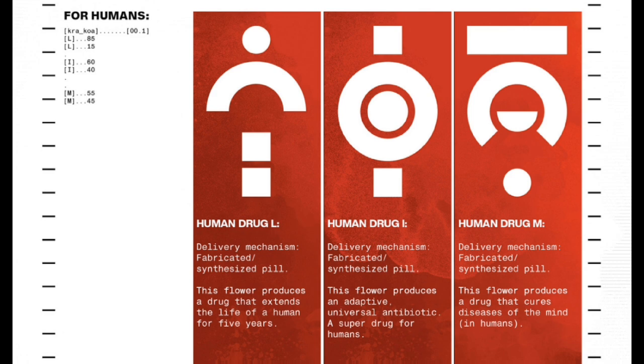You got the human drug I. That's the one that's the adaptive universal antibiotic. Pretty much can heal you from anything. They just pretty much took Wolverine's healing factor and put it in pill form. So that's what I'm assuming anyway.